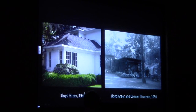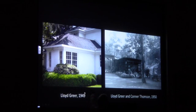In addition to its quite revolutionary aspects, the Nichols House also has some quite local and traditional ones. And here you can see a piece of the house by Lord Greer from 1949, and you can see that the parti of that wing has been reutilized almost verbatim in the master bedroom wing of the Nichols House. This is a rather common practice in architectural offices, for, among other reasons, it saves money.